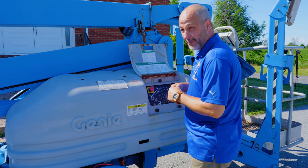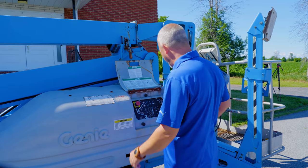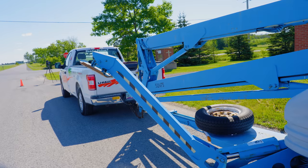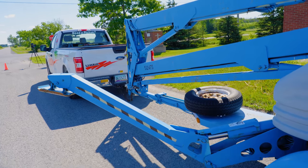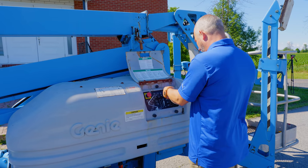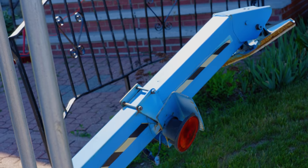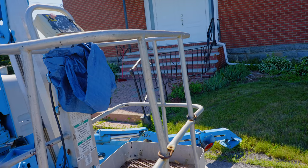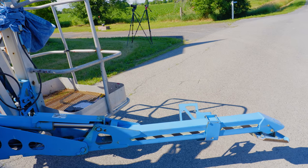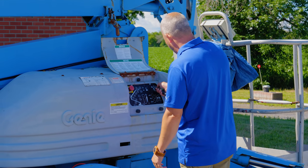Well, here we are. Maiden voyage, first day of work on the church. Let's get this out of the way because the weather's perfect. First thing we gotta do is get the Genie set up. We gotta level all these, extend the outriggers. This is gonna take a minute. Beautiful. Now we're gonna switch it over to the bucket.